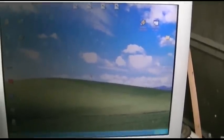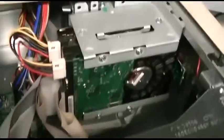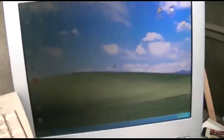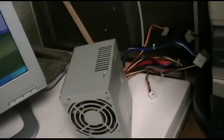Well, that sure looks good to me. How about that? I think we fixed her, boys. So all I gotta do is just put her back together and shove her back where she belongs, and we'll fire her up. So that was it. This is the only thing that went bad, and it was just the power supply. And that's that. No big deal.